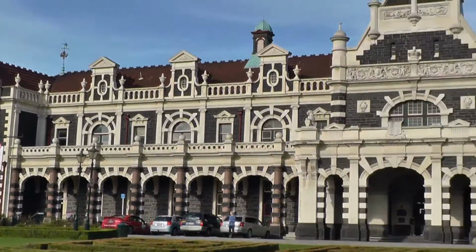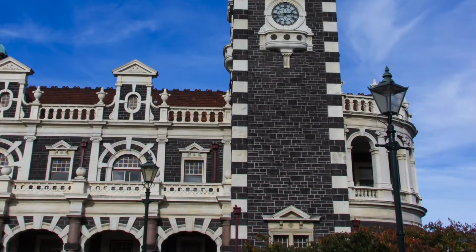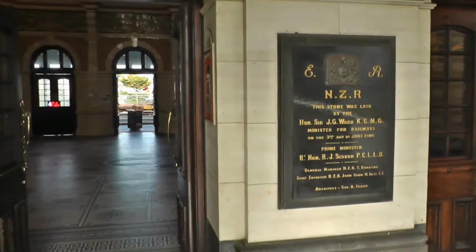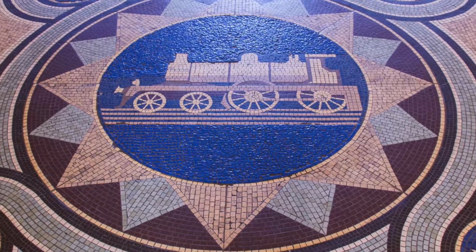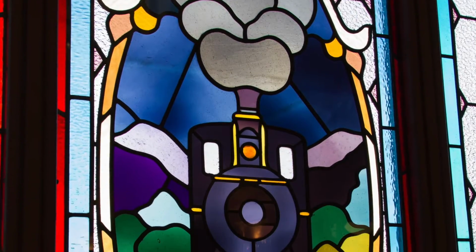Dunedin railway station is another historic gem of Dunedin. It was built between 1873 and 1906, and it was the largest and busiest railway station in New Zealand. The interior shows beautiful windows and a mosaic floor.